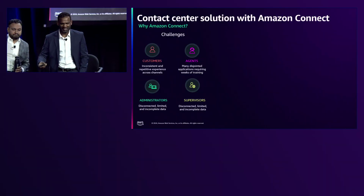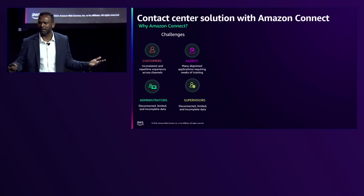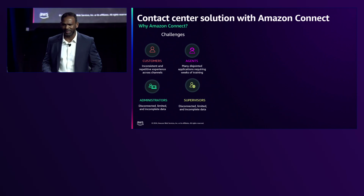and he will talk about the next step for strategic AI. Thank you, Saurabh. Before we dive into this Amazon Connect solution, please raise your hands if you have heard about Amazon Connect or you're using Amazon Connect already.